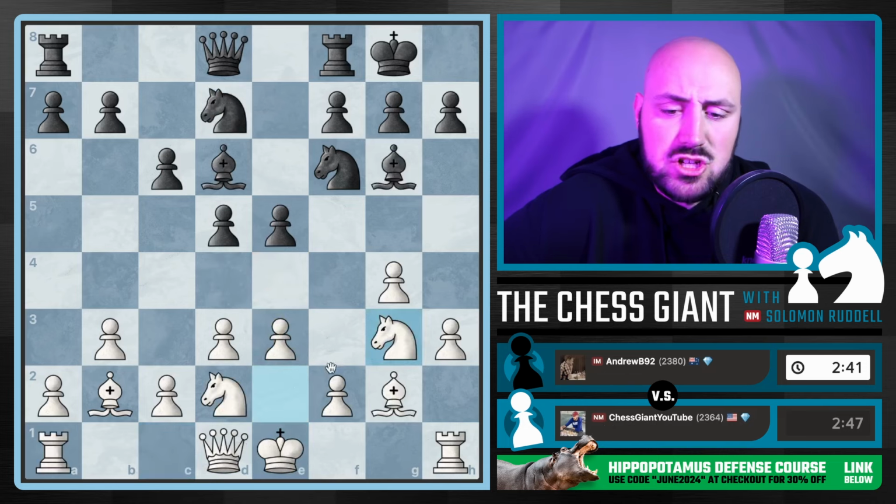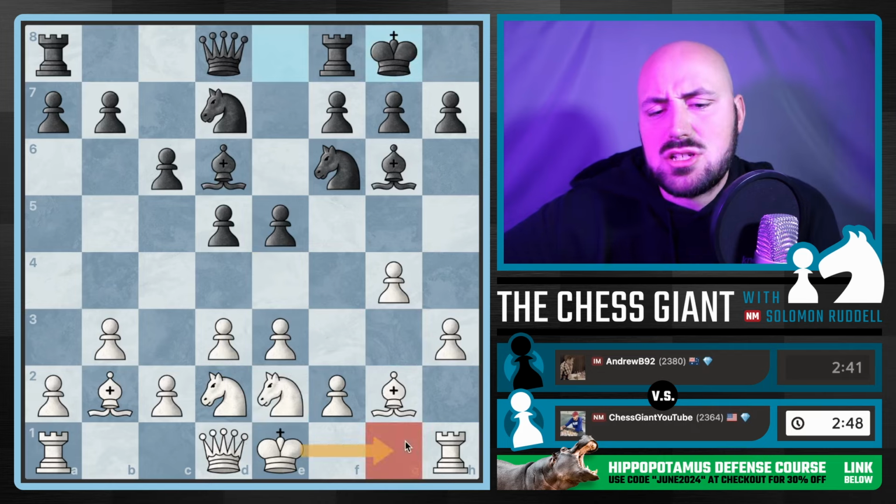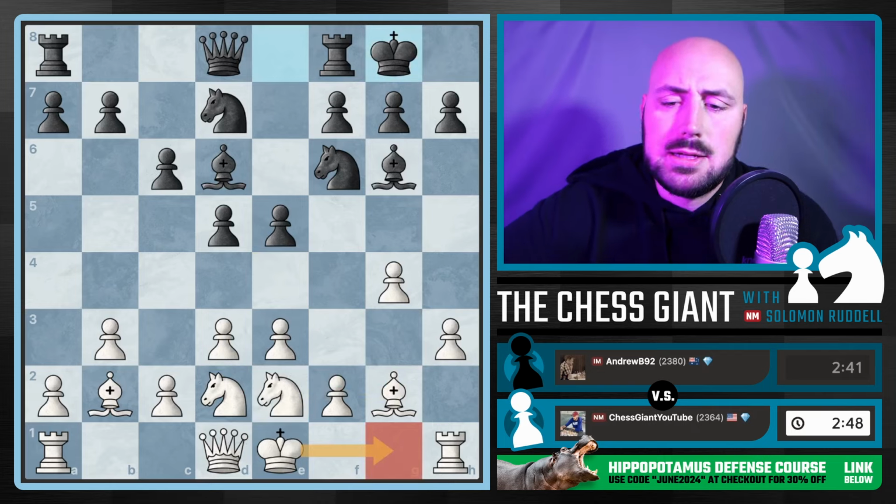So yeah, knight g3 was played. Again, probably be a little bit wary of a move like e4. But knight g3 is playable. I also think that castling kingside is a good move here, just to take it slow a little bit and figure out what we're doing.